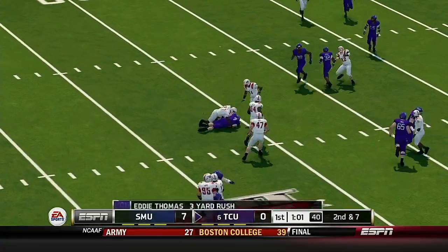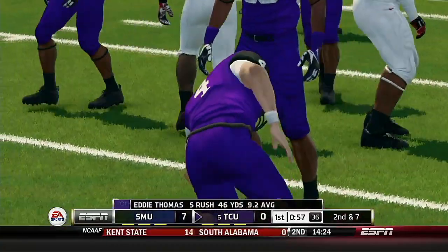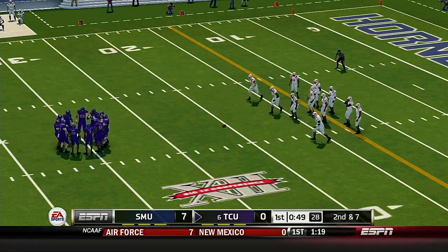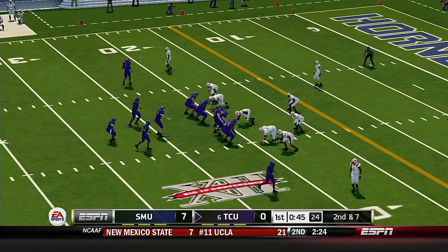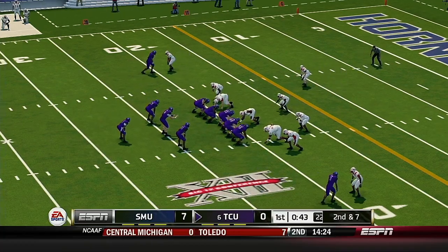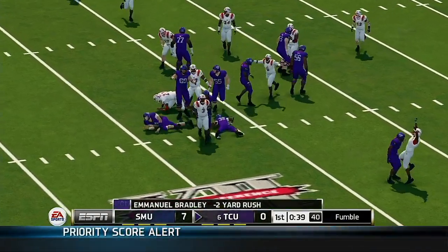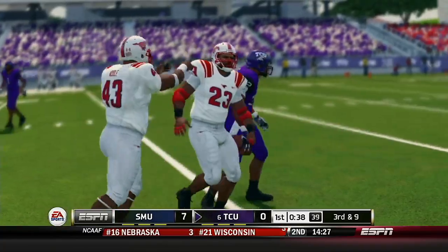He has some room, and he's taken down at the 20-yard line. That'll make it second and 7. Second down and 7, ball on the 20. On the pitch, look out, loose ball. The offense falls on it. And they're lucky to retain possession of the ball there.